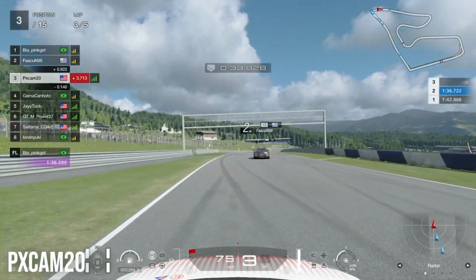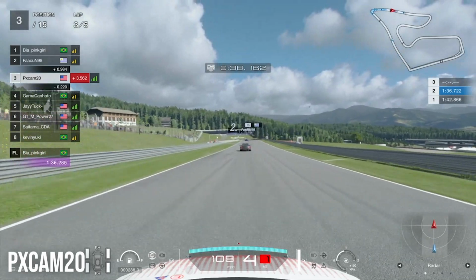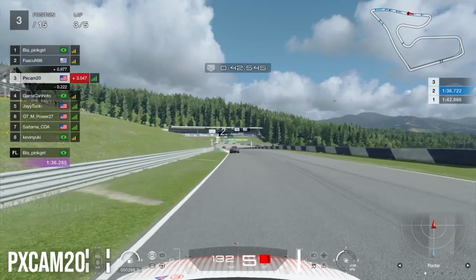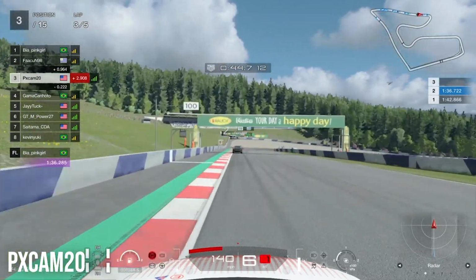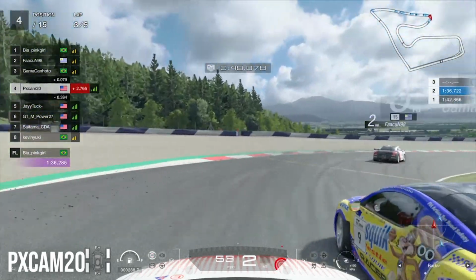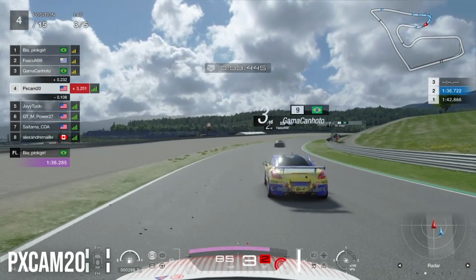But we are on the outside still, and we hold the momentum, as first place has to serve a penalty there. And we are able to maintain third place, as second place is starting to run away with it now with first place, as we are just setting our sights behind us and trying to defend our position as we head into this right-hander. So coming to the right-hander, the car behind us brakes very, very late, and we got to give him the spot there, as he's able to make the overtake now.